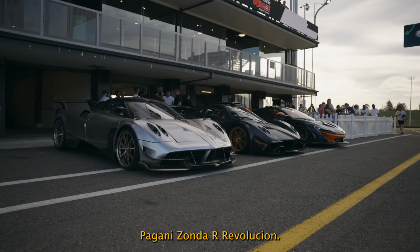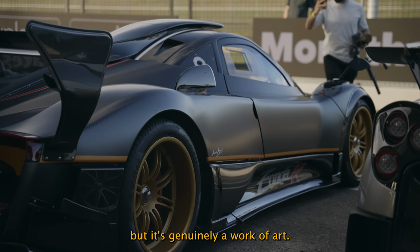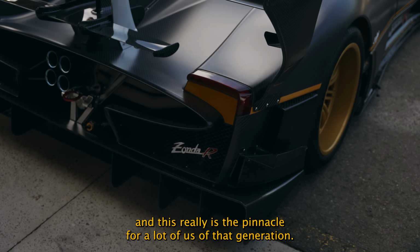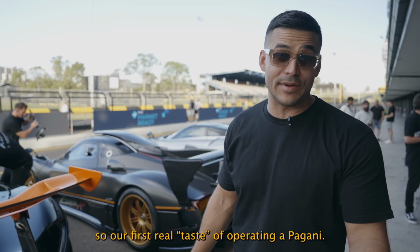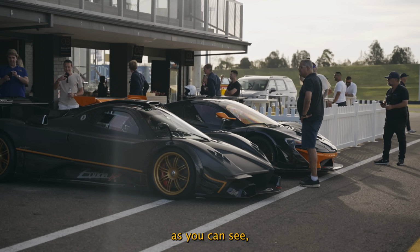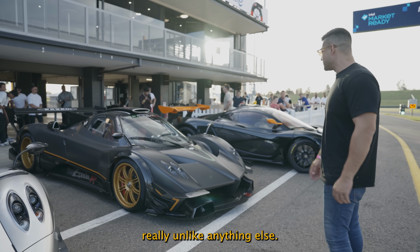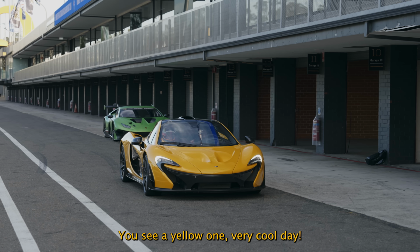Pagani Zonda R Revolution. Never did I think that we'd see one in Australia, but it's genuinely a work of art. Paganis, across the board, are just absolute sculptures, and this really is the pinnacle for a lot of us of that generation. It was in Gran Turismo, so our first real taste of operating a Pagani. Not that many of us would ever be able to afford one. But yeah, as you can see, this thing is a very, very special beast. Unlike anything else. P1 GTR going out, P1 behind you as well, which you'll see a yellow one.